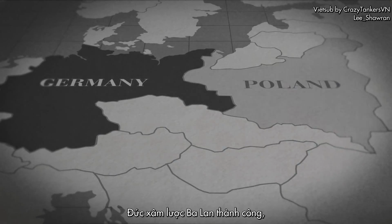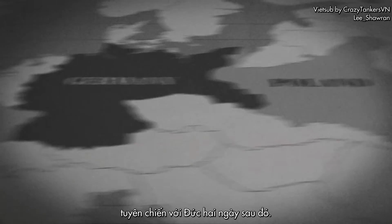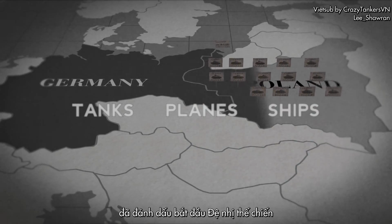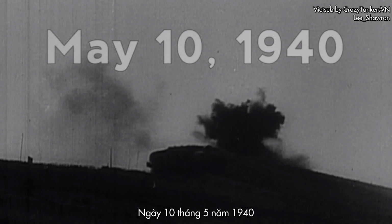September 1st, 1939. Germany successfully invades Poland, prompting England and France to declare war on Germany 2 days later. The annexing of Poland, comprised of tanks, warplanes, and warships, marks the beginning of World War II as we know it in the West.